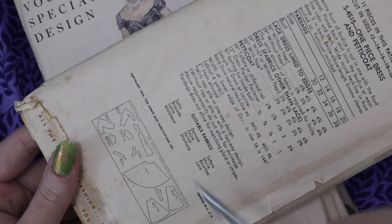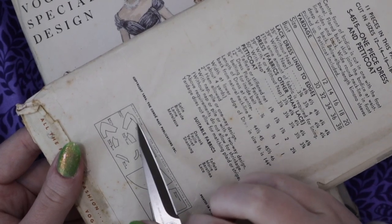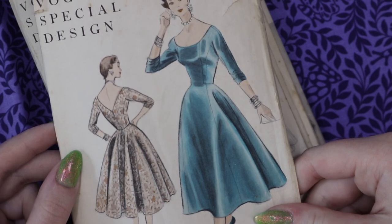And I don't know if you can see, but you can see some of that unique seaming with this piece. So this princess seamish looking piece is actually cut in one with the sleeve as well. So very, very unique and special, and just a beautiful design. So hopefully all the pieces are there.